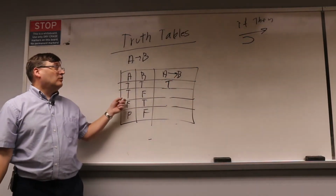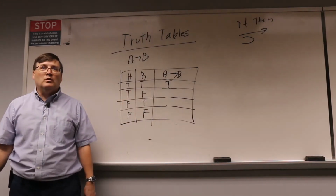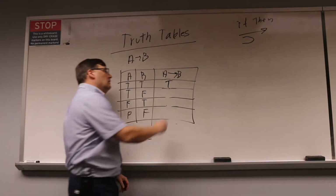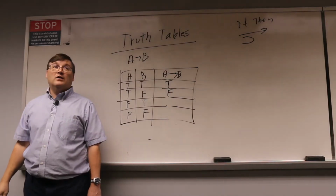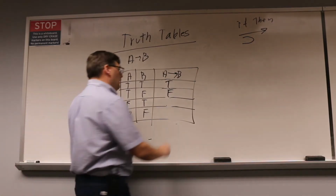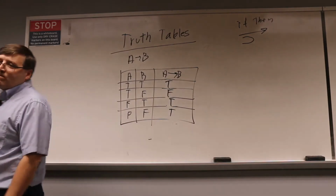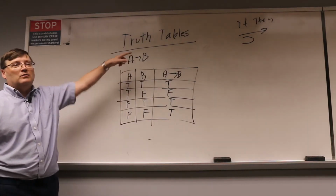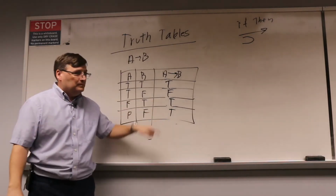If A is true and B is false, is if A then B true? All right, so far so good? All right, now these two you're not going to like. True and true. If A is false, then if A then B is true. So false and false, they're both true.